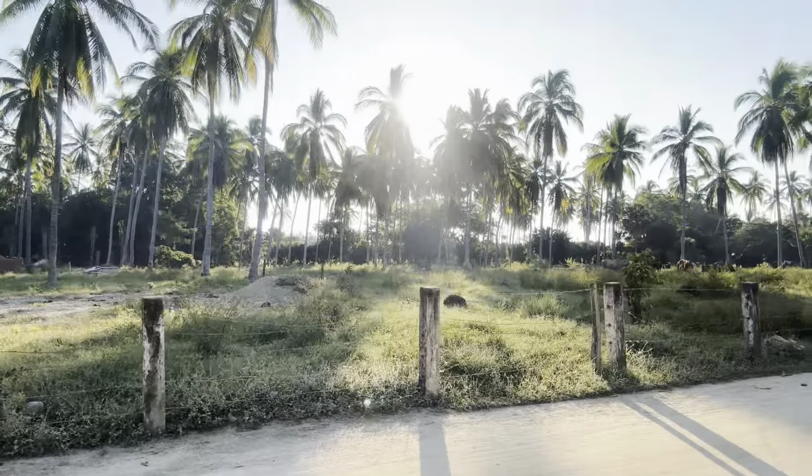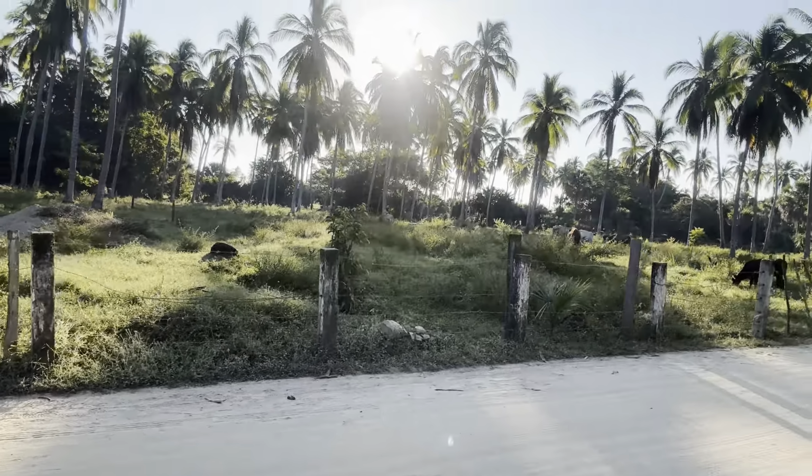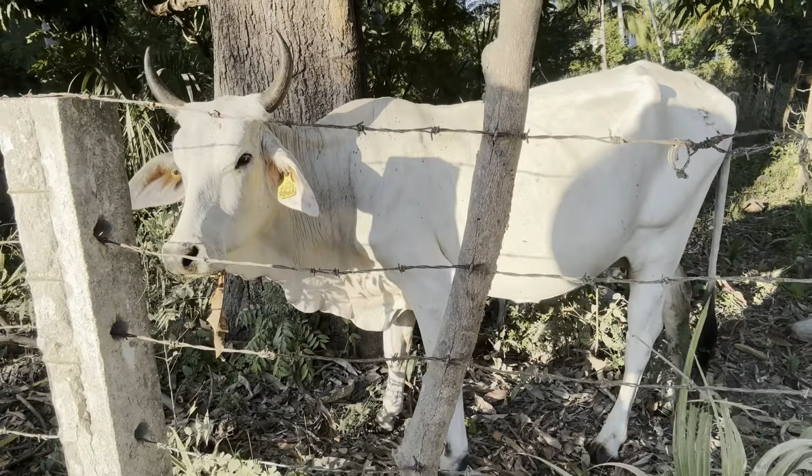And then off yonder here we have palm trees and cows. Don't know if you can see them very well. I can't zoom in from this angle. Over here on this side we have palm trees and cows on that side too, and palm trees. Oh, we have a white one right here. There we go. See? Moo. Cow's like, why are you stopping to bother me?